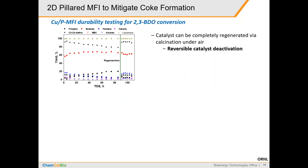We also evaluated this catalyst at 250 degrees C to understand the catalyst stability. Here, I'm showing you the conversion of 2,3-BDO, and basically within 90 hours, we're able to maintain the stability. However, we see a slight decrease of the total olefin formation, which suggests there's some mild deactivation happening. This deactivation can be reversed by direct calcination under air, and is mainly due to coke formation.